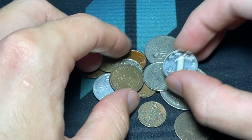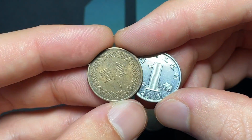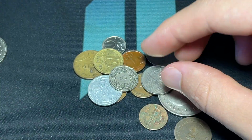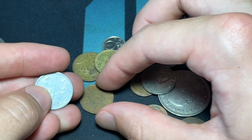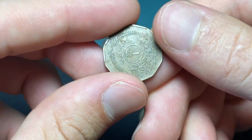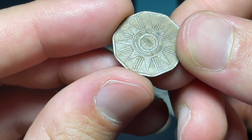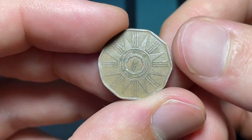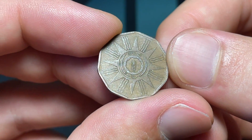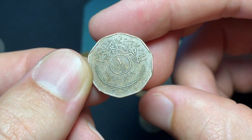And at this point, we've got what looks like a few more interesting coins here. 1 Zhao from China and 1 New Dollar from Taiwan. So similar areas of the world there. Then also a 1 cent right here. And what's this? This could be maybe a Jordanian coin from 1959 or so. And I'm not sure that I can read what that says, but my guess is that that's exactly what this is, from the Hashemite Kingdom of Jordan.